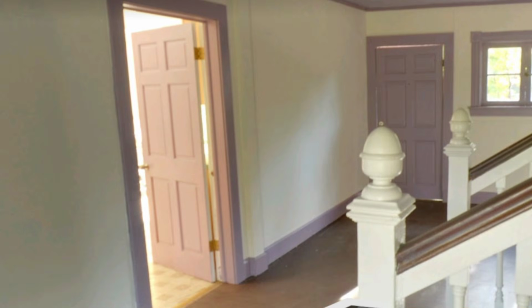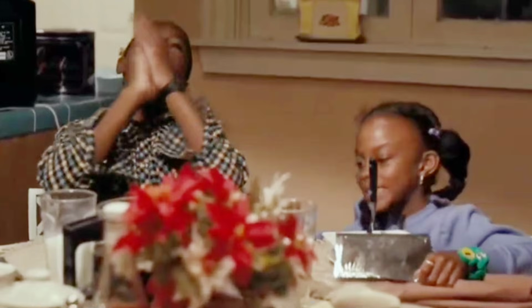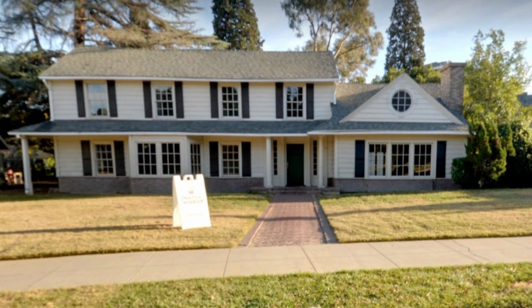Right back here, his wife was in the kitchen cooking dinner. And then in the back of the house, that's the dining room where Roger's kids do that rap song during dinner. And let's not forget it was in the front yard of this house where that crazy fight takes place between Mel Gibson and Gary Busey at the end of the first Lethal Weapon movie. And it was also right here in front where the toilet comes flying out of the house and lands on the hood of the station wagon in Lethal Weapon 2.